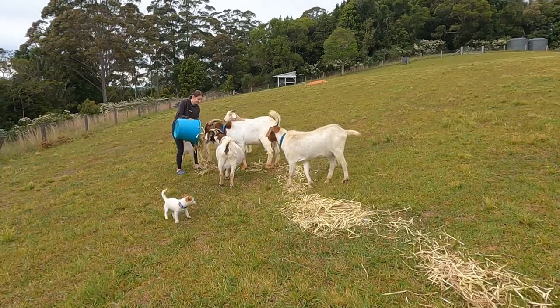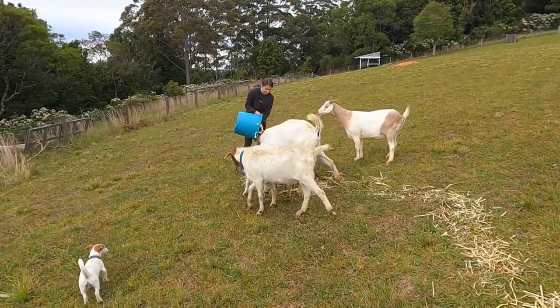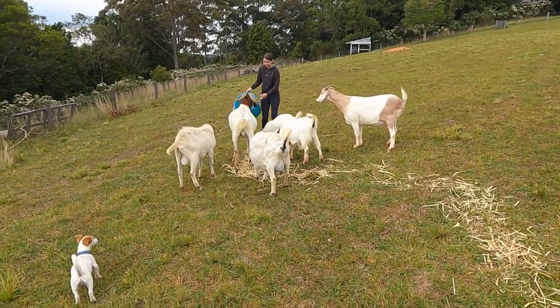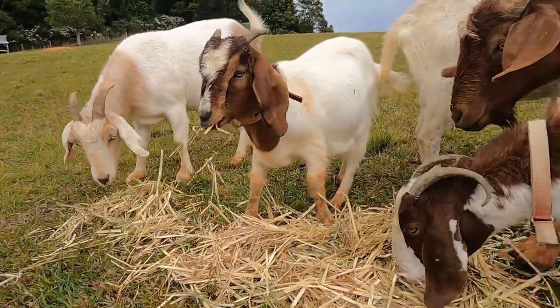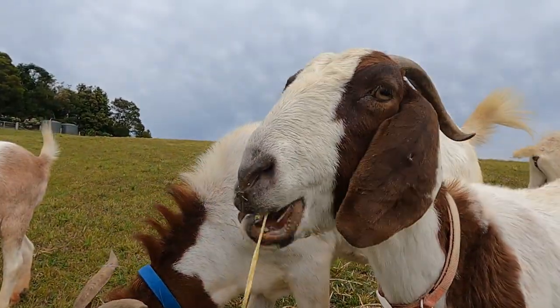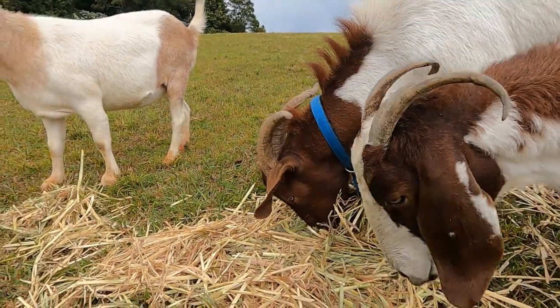Where the owners had some out of control vegetation, these guys really helped to reduce the amount of grass and shrubs, which was great. However, if they get anywhere near your garden, you pretty much won't have a garden anymore. They love to eat most kinds of fruit and vegetables, even citrus fruits and the leaves off small trees. We did give them some hay as a treat, but they generally just found their own food.